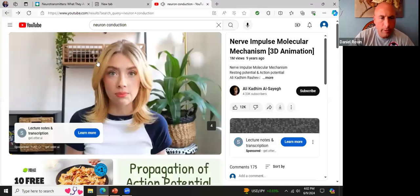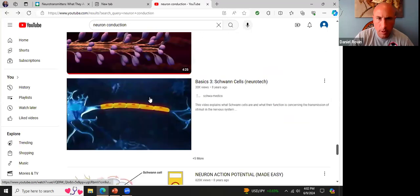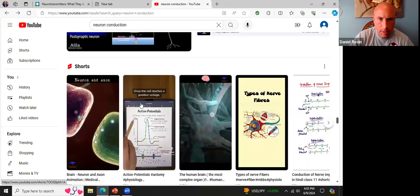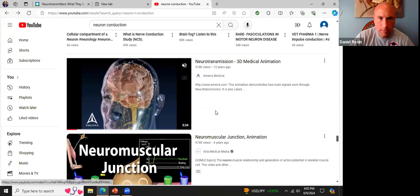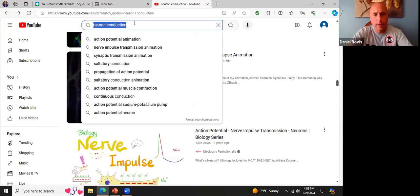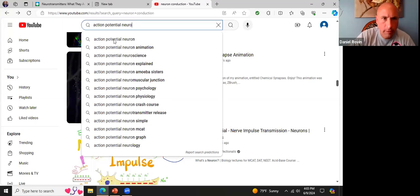Are you having trouble trying to... All right, so there's one more that I want to show you. It shows the sodium and potassium in a slightly different way. It looks like that one right there, but it wasn't it. And she's very good at explaining it, I think, anyway. Neurotransmission, that's pretty cool looking for 38 seconds anyway. I wonder why I'm not seeing it. Let's change the setting here to action potential of neurons. Okay, let's see if I get it to come up that way.